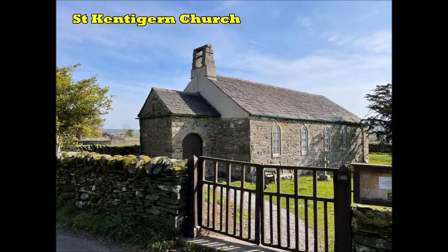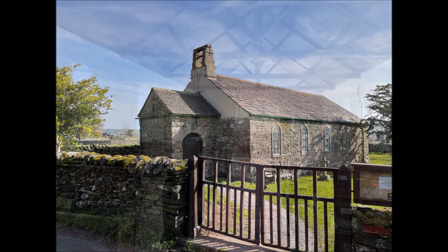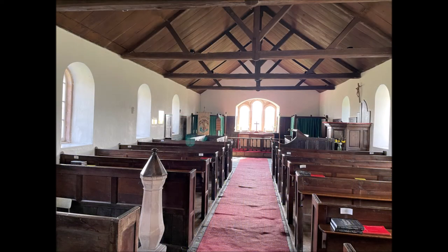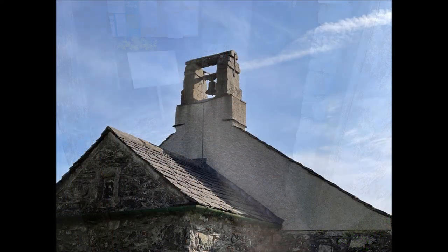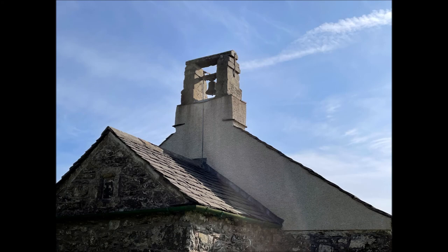St. Kentigan, also named St. Mungo, has had a link to Mungrisdale since around 550 AD. The present church you see today was built around 1756. It is thought that one of St. Kentigan's original crosses was situated here.